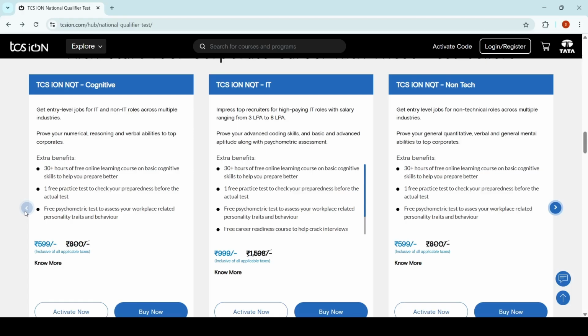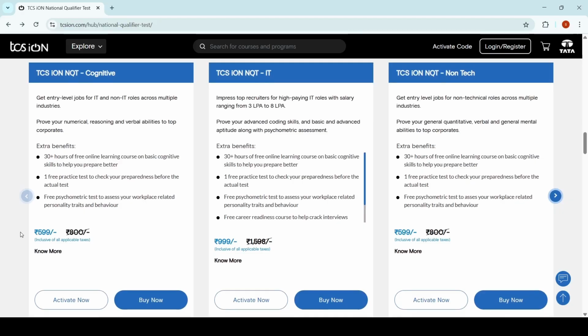So guys, don't miss this chance. Register before 24th June. Prepare well for the test on 6th July. And start applying to top companies using your score.